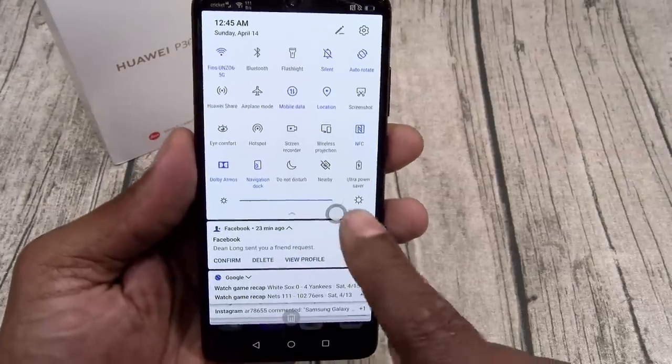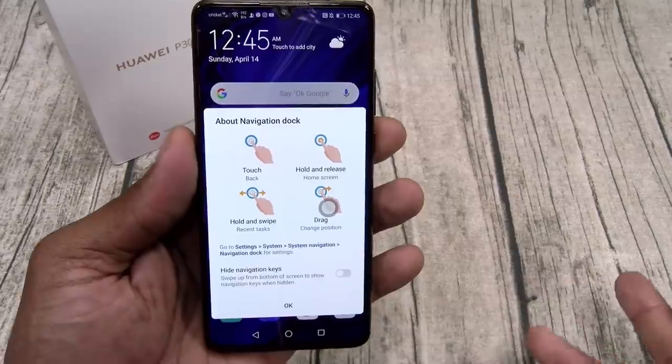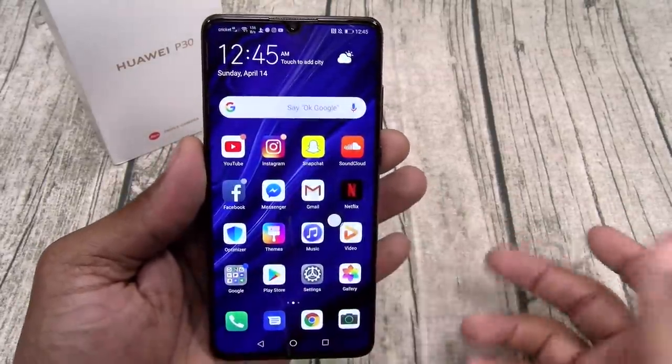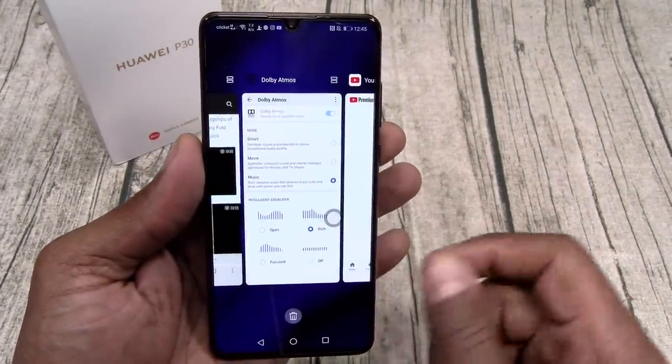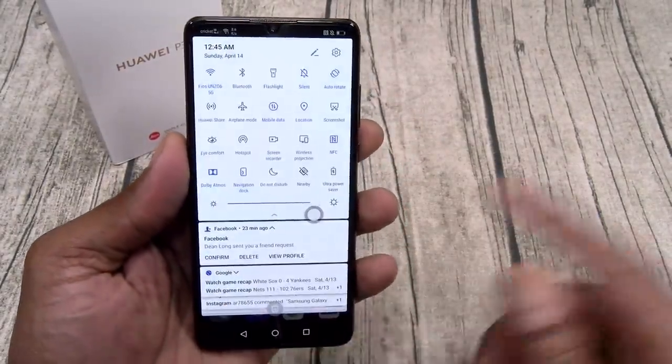All right, if you got small hands, use the navigation dock to go back, reach, and use apps, do whatever you want. You see, let's leave it on for a second. Let's open up YouTube. Now with the navigation dock, you see I can open up recently used apps, or I could just go back home. So that's a fun little tool to play with.